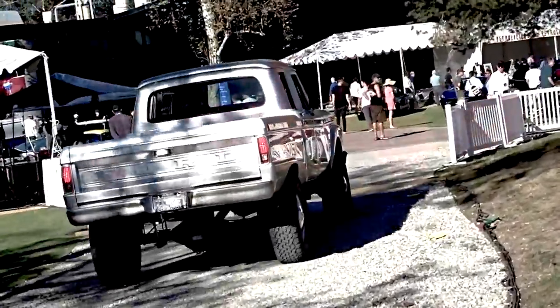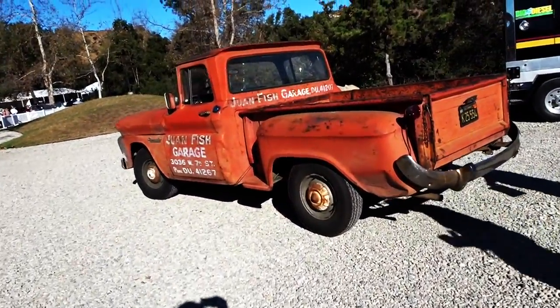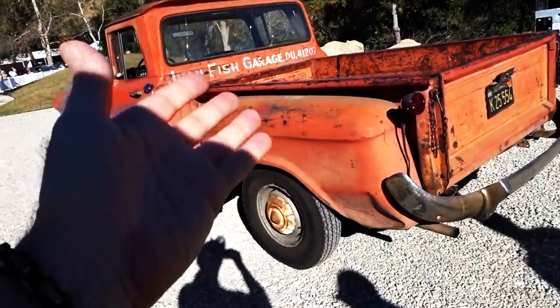Crew cab. Very nice. This is not part of our judging, but it is freaking cool. All you gotta do is put gas in the oil. It's just really cool.